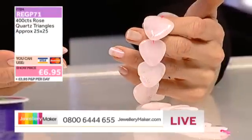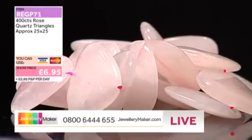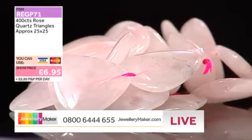Now that is ridiculous. That is absolutely ludicrous. £6.95. Now, of course, we can only guarantee that for our trade show right now.